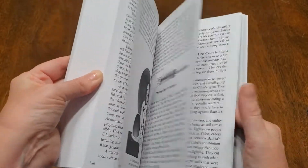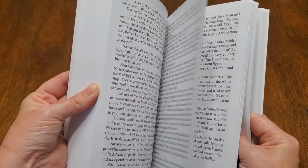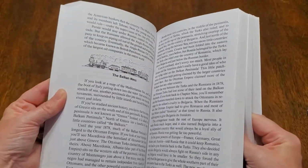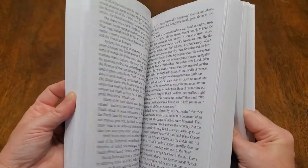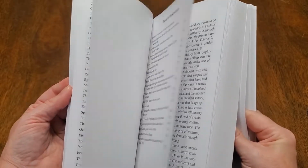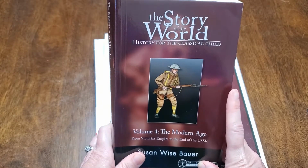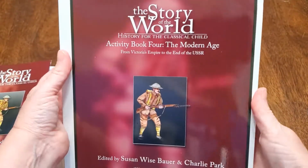It has pictures in here. It puts it kind of in a story so the kids can understand it. It's not just boring history information. Sometimes history can just be boring and dry and dull, but Story of the World makes it fun and interesting and puts it into words that the kids can understand, and they learn so much more from this. So, it's still in black and white, not colored, but I love Story of the World. If you're looking for a history, definitely look into Story of the World, and it goes through different time periods, so check that out. Here is the Story of the World activity book.